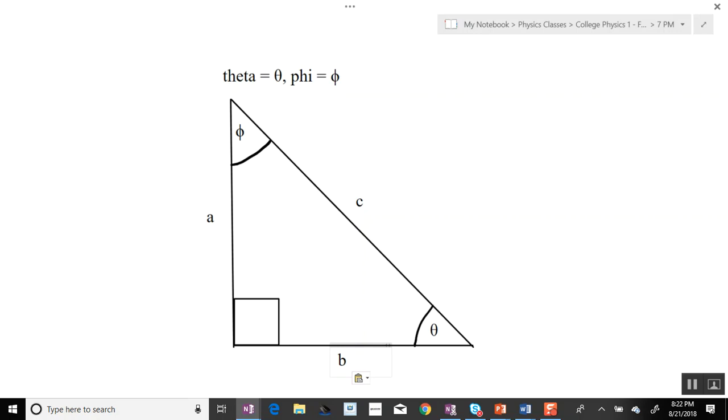Okay. So we have this triangle. This is a typical right triangle. This is phi and theta, just like the PowerPoint.